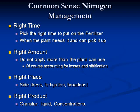Apply the right amount. The right amount does not mean the exact amount that the plant can take up. You have to take into account losses, volatilization, nitrification, those types of things. So you need to put on the amount to make sure you get a good crop, but you don't want to put on an excess amount, because any excess does move through the soil profile and eventually might end up in groundwater.